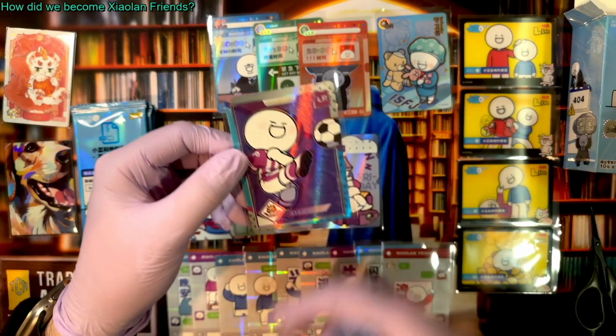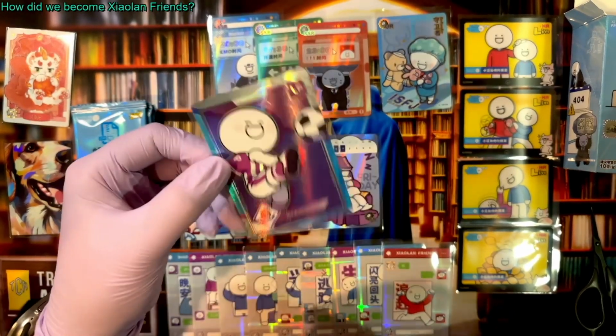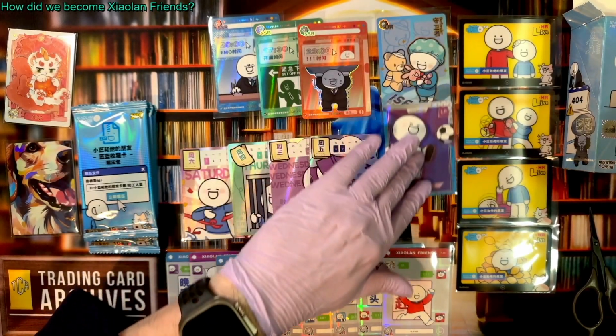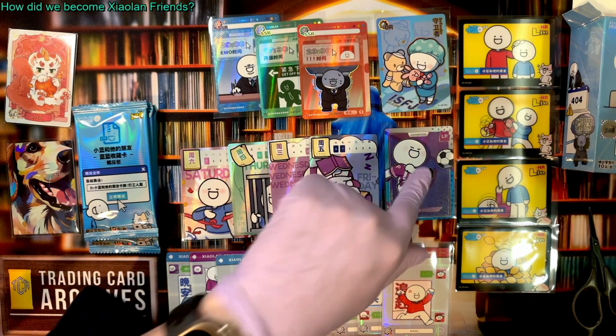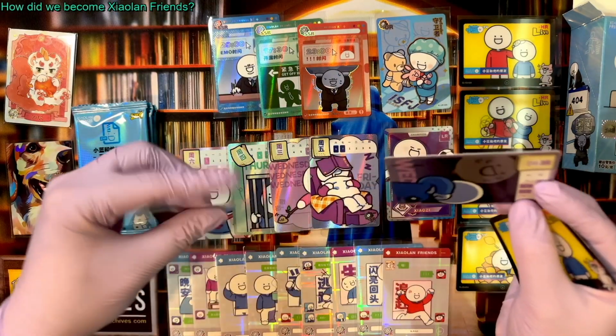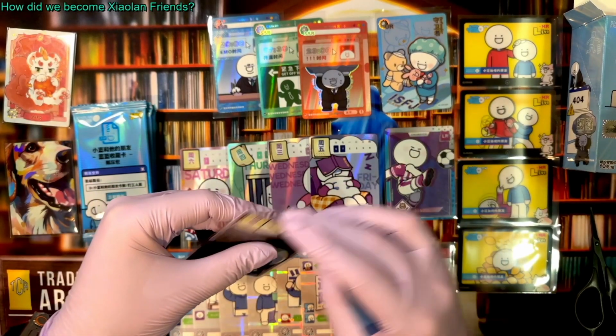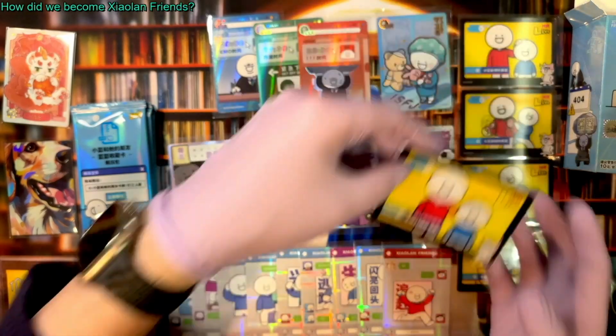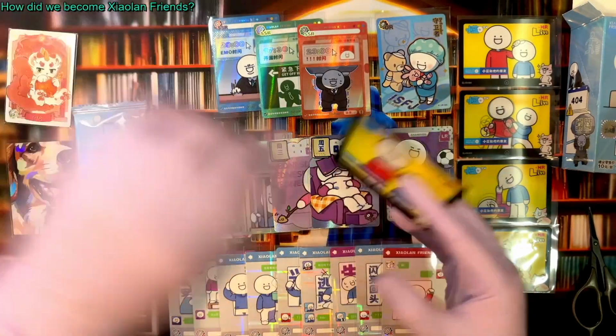And it looks like the LR is different sports, and so this one is football, or as we would say here in America, that is soccer. Although I know nobody outside of the U.S. calls it that. Okay, that is a dupe of an HR, but I will sleeve the HR.